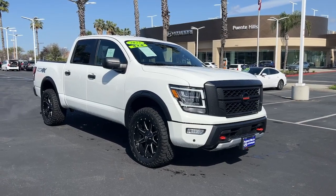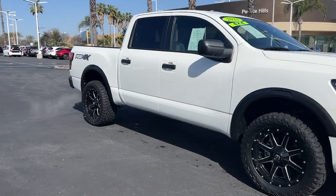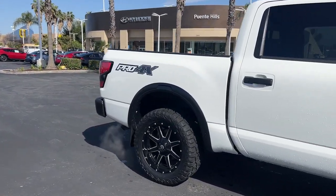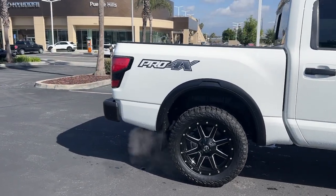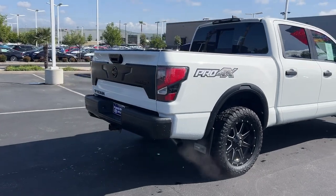Hop into the 2022 Nissan Titan. This vehicle is an outstanding buy with fewer than 10,000 miles on the odometer. You'll love the comfort of this handsome Titan. Its serene cabin, luxurious seating, and quick acceleration elevate every excursion.